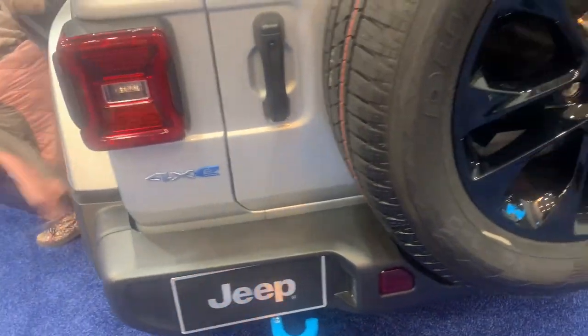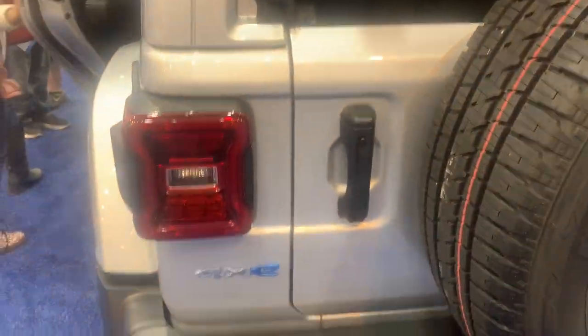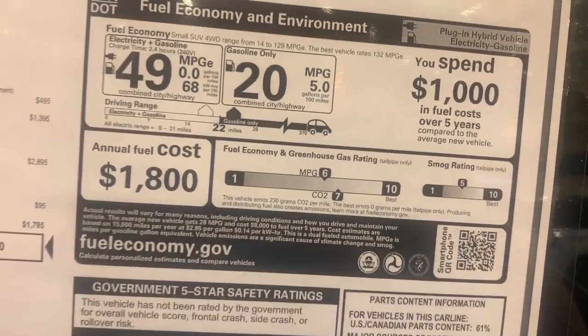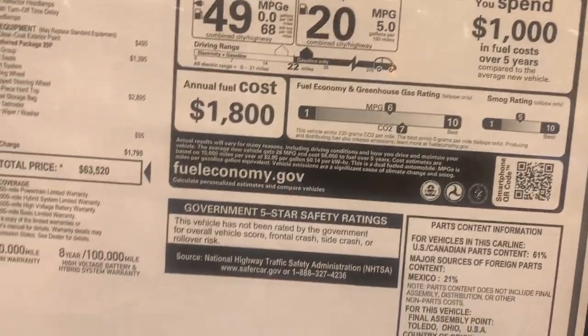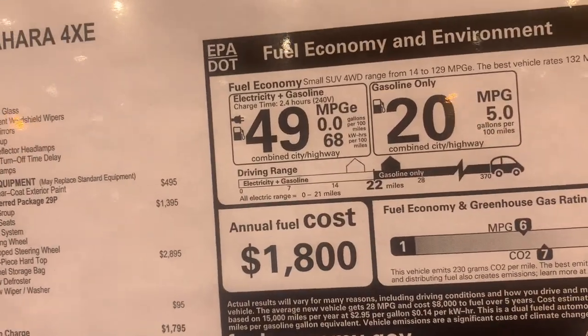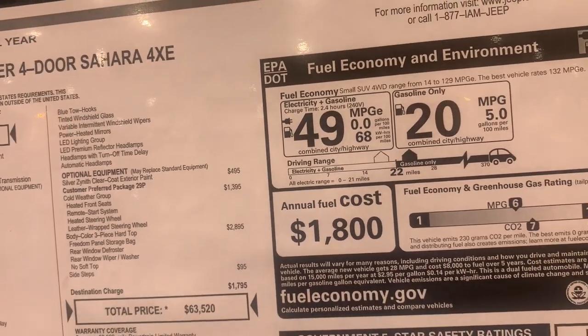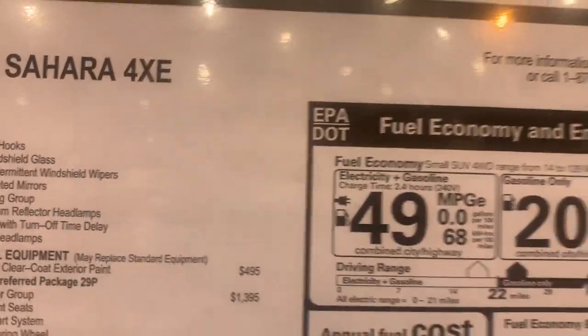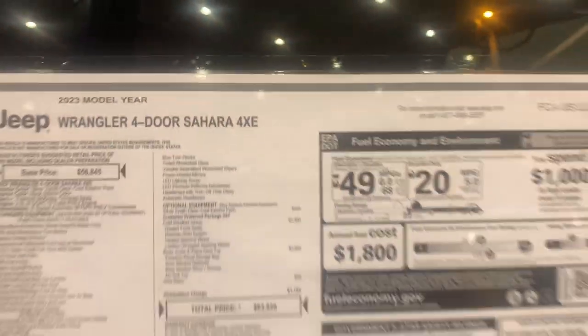Now let's look at the Jeep Wrangler. Here's a Jeep Wrangler, but it's the 4xe, which is the electric. I am not fond of that. Combined city highway, actually, that's not too bad. It's a little bit better than my Duramax gets. That's gasoline. Well, I gotta give the hybrid credit. It's just really good fuel economy. I want to look at the other Jeep models. They look ugly.